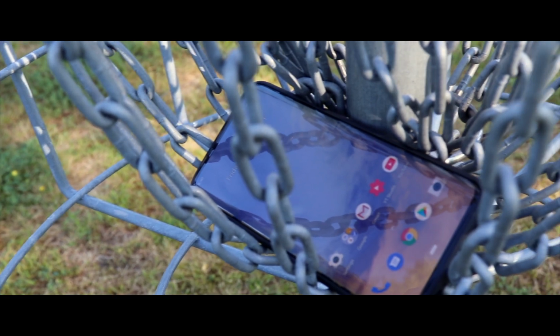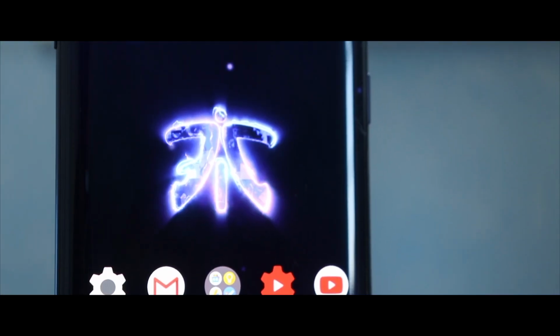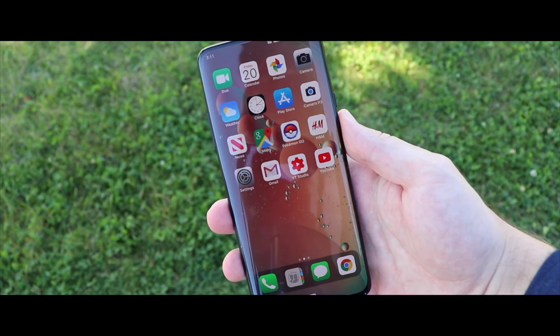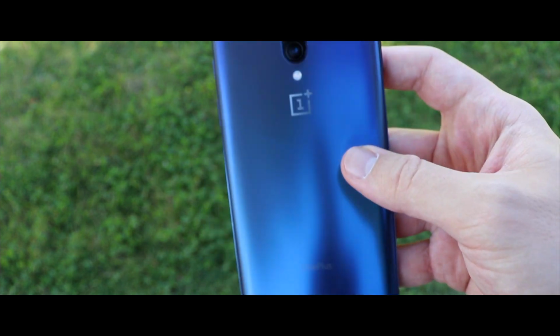256 gigs of storage. USB-C. Dual stereo speakers. 6.67 inch quad HD optical fluid AMOLED display. Alert slider. Three cameras. Wide, ultra wide, and telephoto. Front facing pop-up camera. Oxygen OS on Android 10.